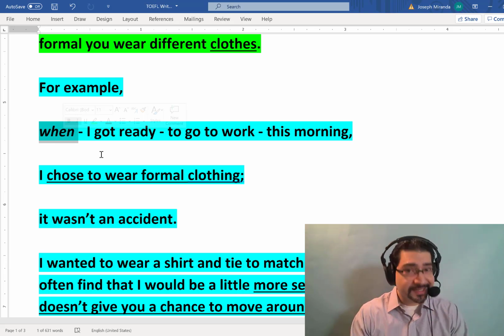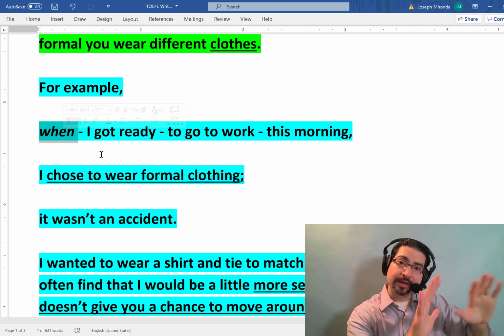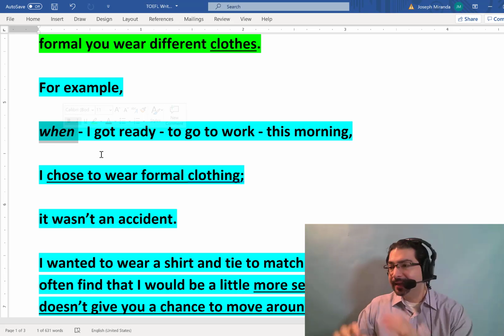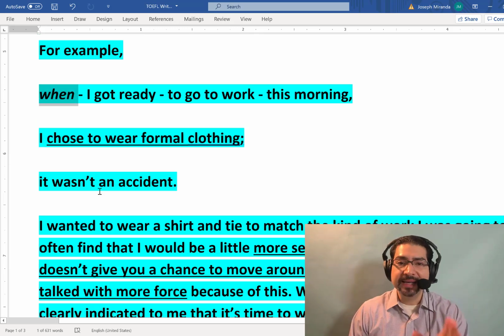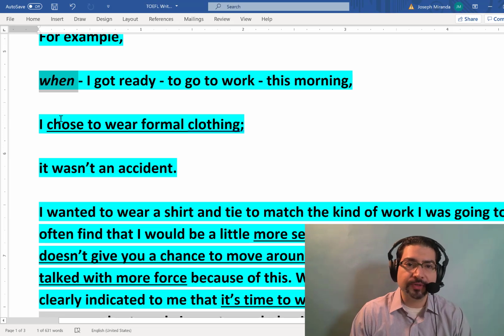The TOEFL is testing you on that. They're testing you on the reading. Can you tell the difference between extra information and main information? And in the writing, they're seeing if you know that. So I chose to wear formal clothing. So you see here, I chose to wear formal clothing.